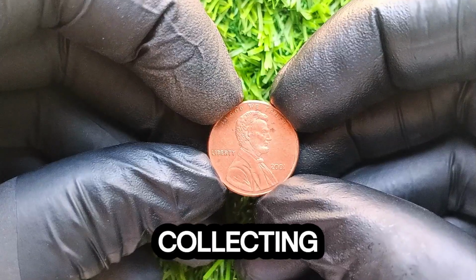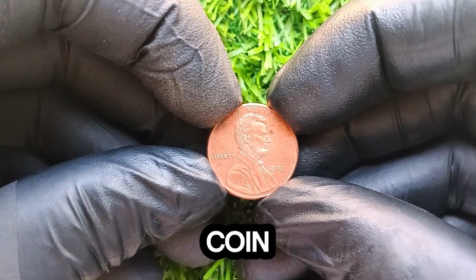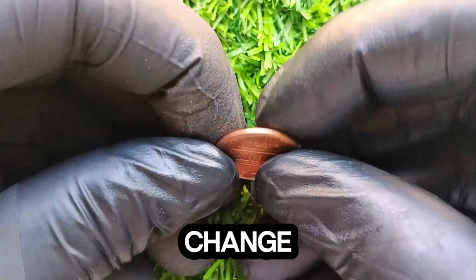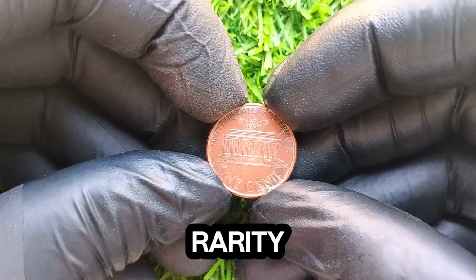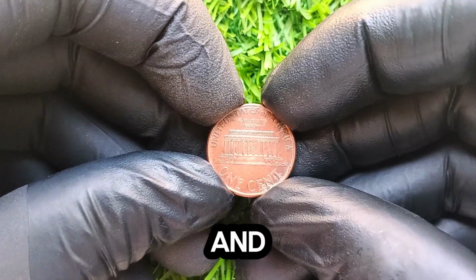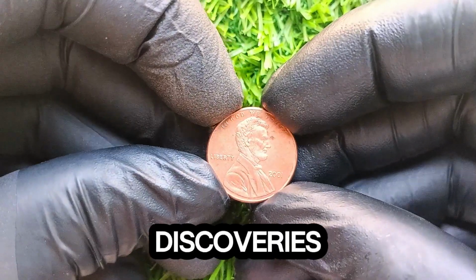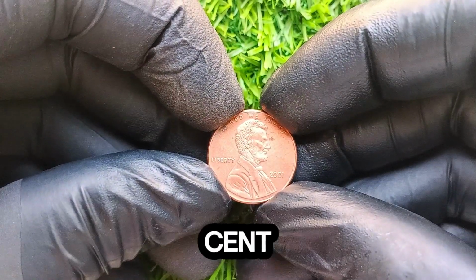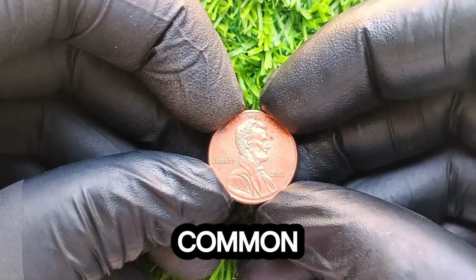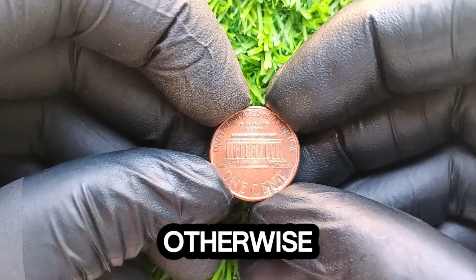In the world of coin collecting, few stories spark as much curiosity as the tale of the Lincoln 1-cent coin from 2001, a year that for most Americans produced ordinary pocket change but for a select few struck an extraordinary rarity. Collectors have always searched rolls of pennies for hidden treasures, and the 2001 Mintmark edition carries whispers of one of the most unusual discoveries in modern U.S. coinage. The Lincoln cent, which has been in circulation since 1909, is often overlooked as too common to be exciting, but the 2001 piece in question proves otherwise.